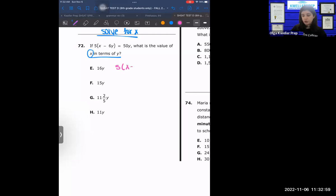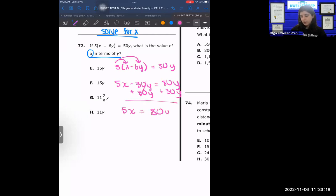So you're going to combine any like terms that you can. You're going to distribute. So first, let's distribute. We're going to have 5x minus 30y is equal to 50y. And then we can combine our like terms. So I can add 30y to both sides. So we're going to get 5x is equal to 80y. And then they want x alone. So I'm going to divide both sides by 5. And I'm going to get my answer, which is x is 16y.